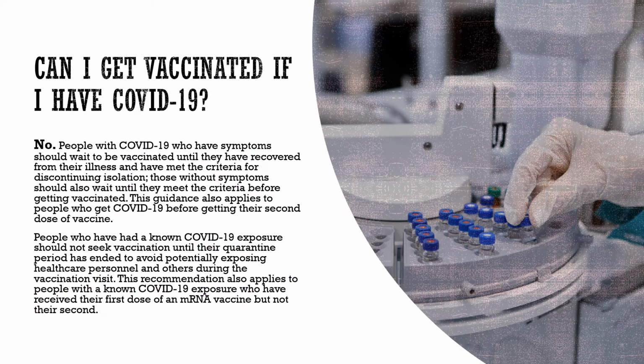So, you've made your decision to get vaccinated, but you currently have COVID-19, or you have just recovered from COVID-19. Can you get vaccinated if you have COVID-19? No. People with COVID-19 or who have symptoms should wait to be vaccinated until they have recovered from their illness and have met the criteria for discontinuing isolation. Even if you have symptoms, you should wait until you meet the criteria before getting vaccinated.